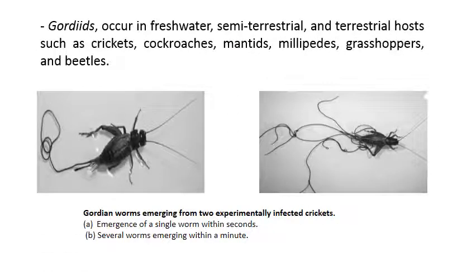While Gordioids occur in freshwater, semi-terrestrial and terrestrial hosts such as crickets, cockroaches, mantids, grasshoppers and beetles. In this picture, you can see Gordian worms emerging from 2 infected crickets. This picture shows emergence of a single worm within seconds, and this picture shows several worms emerging within a minute.